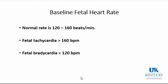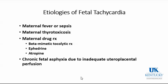So a normal baseline fetal heart rate is generally 120 to 160. Anything over 160 is considered tachycardia. Generally less than 120 is bradycardia, although sometimes you may have a baby that has a normal lower baseline, maybe 110. As long as all the other parameters are normal, then we don't worry about that. But if there's been a significant drop, then we do. So let's look at the etiologies of some of the abnormal fetal heart rates.